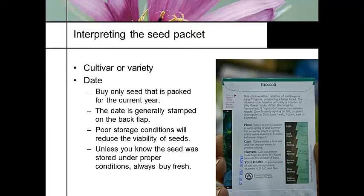That usually works until somebody like UPS goes on strike. And you need to think about your vendors, if they're going to go on strike. UPS has unionized drivers, whereas FedEx does not. The post office is government. It just depends on how you want to handle your seed. So that's kind of a risk, that you're hoping that you're going to get your seed every week. But then again, you're not having to invest in high-end storage facilities. So unless you know the seed is stored under proper conditions, you should always buy fresh or maintain a fresh supply.